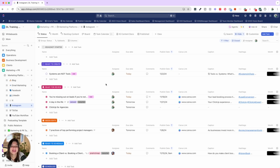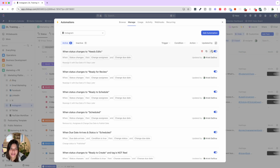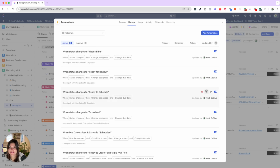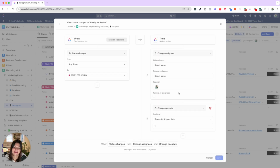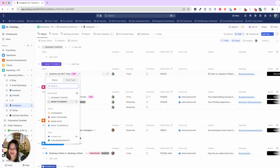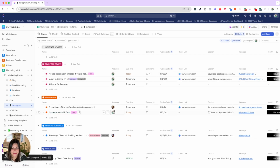Now, the other thing in terms of saving yourself time and energy is also using automation. So this is communicating to your team members without you actually having to do anything, which is we have automations that say I go ahead and I change something to needs edits. It's then going to reassign the specific team member with a due date of 1 day later. When someone moves something to ready for a review, it's going to reassign me with the due date of 1 day later. So say I'm working on this, and then I say, okay, this needs edits, boom, boom, boom. It's then going to reassign Nina with a due date of tomorrow.